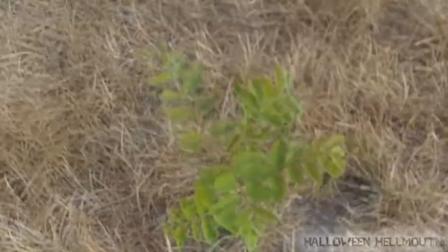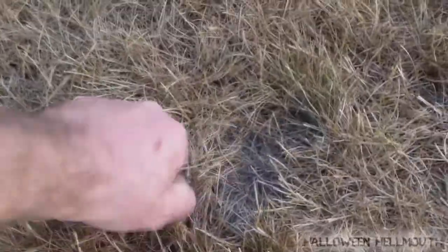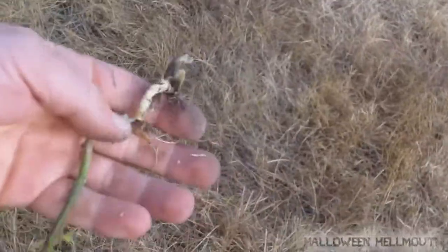Oh, do you guys see this? I'm telling you, remember, it was just a couple days ago. Look how big this is already. Hold on, hold on. Try to pull up as much of the root as I can. There's another one. Stupid trees.